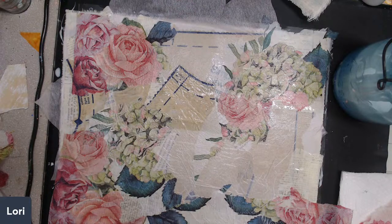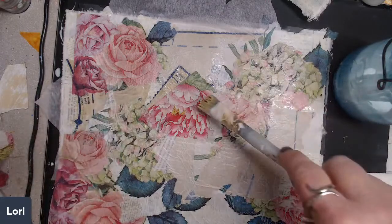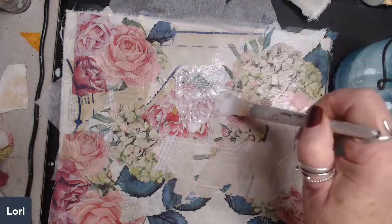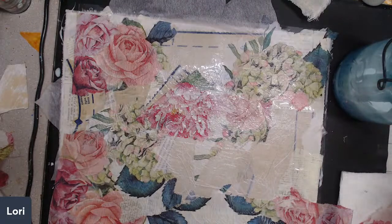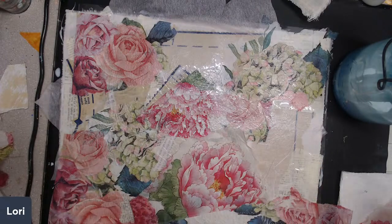All right, so I'm going to add some more. I want to add some of this in here because I don't necessarily on this one want my pattern paper to show. I'm looking for the, and you overlap, you know, just like you would a collage.